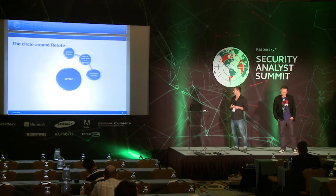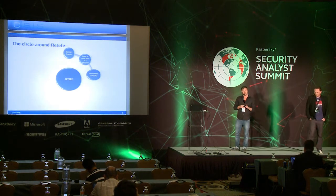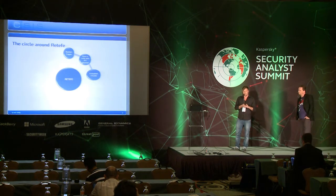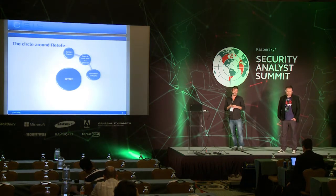In the old days, it had an embedded CPL file. Actually it comes in as an RTF attachment. Inside the RTF attachment, there is a CPL file. In today's attacks, it's an exe file directly in the RTF attachment.